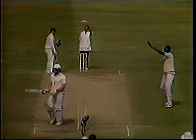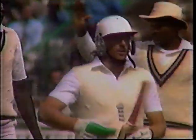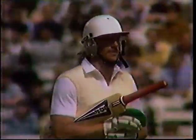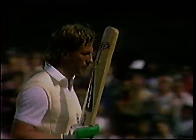And he's gone this time. So Garner's appeal answered in his favour. Ian Botham is out, LBW for 81. Tremendous hand from this crowd, acknowledging another absolutely brilliant all-round performance by Botham. 8 wickets followed by 81 runs, and has really brought England back into this game in a big way.